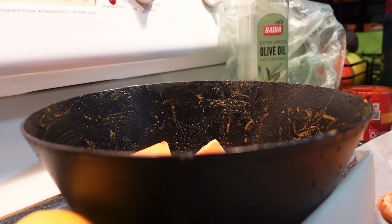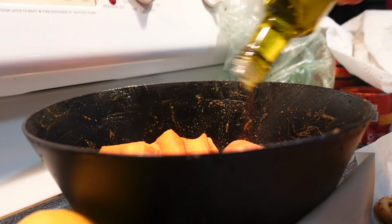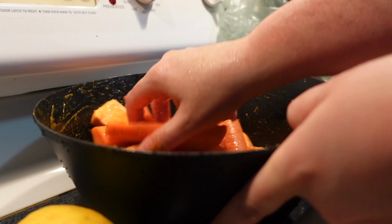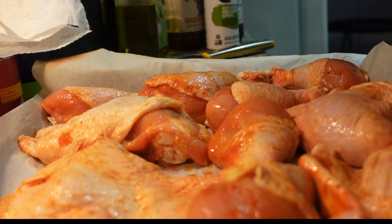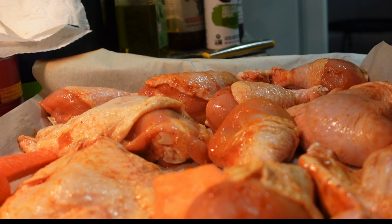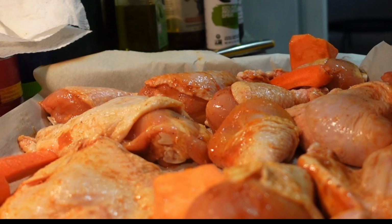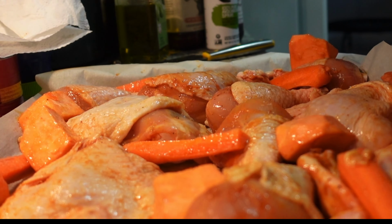Go ahead and toss together your carrots, sweet potatoes, the remaining tablespoon of oil, and the remaining half teaspoon of salt. We're gonna arrange the veggies on our sheet pan with the chicken. Then we're gonna quarter the lemon and add that to the pan as well. This is gonna go into our preheated oven for about 20 minutes.